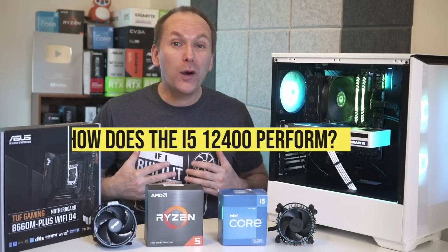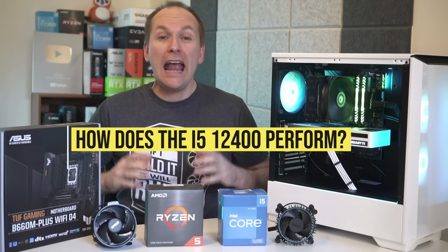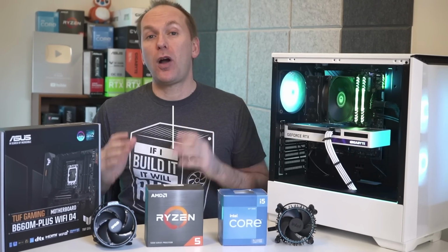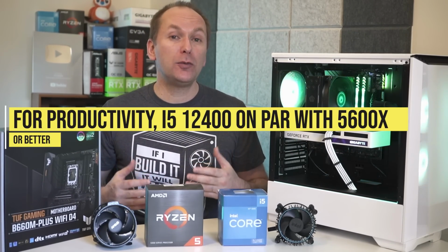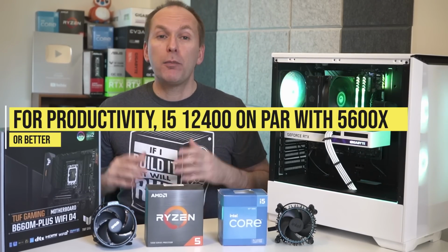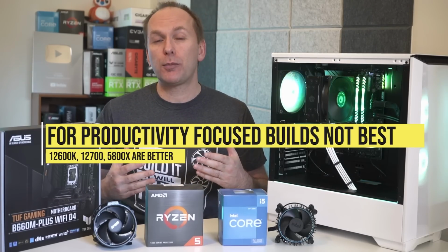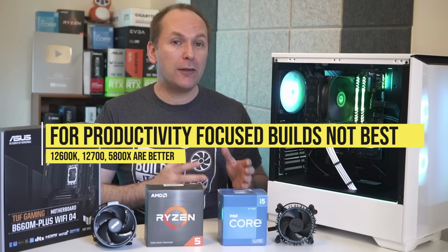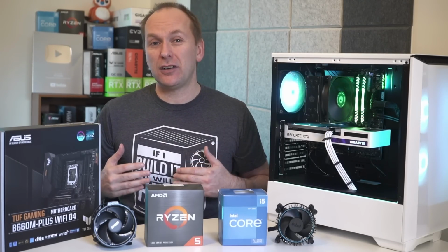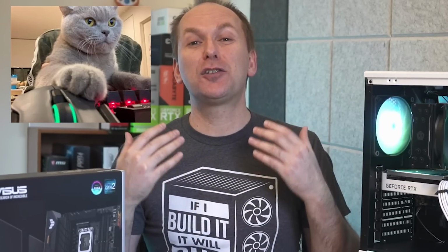But what about performance? The i5-12400 performance is quite impressive, and it's a huge jump up from the 11th gen i5-11400. In productivity workloads, it trades blows with the Ryzen 5600X, where it actually wins more than it loses, particularly when it comes to rendering tasks. Although, if you are looking for a productivity CPU, the i5-12600K, i7-12700, or Ryzen 5800X make a lot more sense. But you're here for gaming, and there's great news.